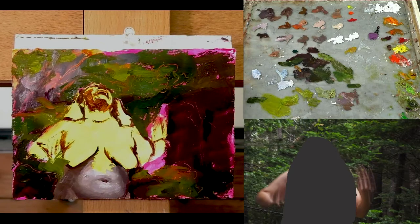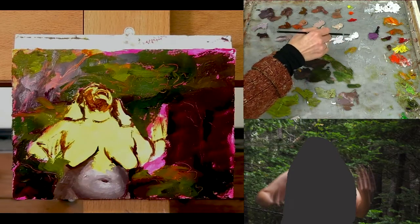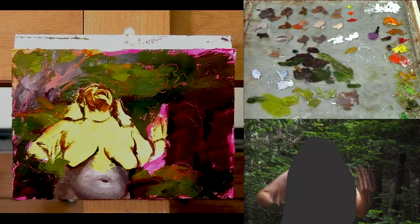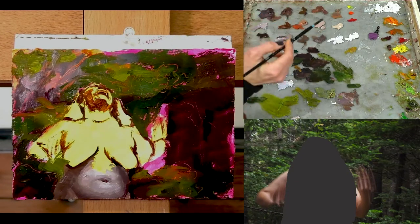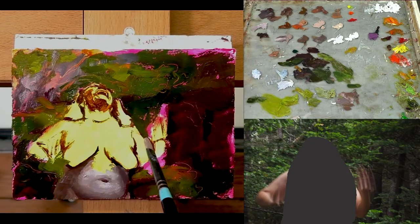For some of the lightest highlights, I'm using white, so it's this mixture right here, which I think is probably just coming up as white for you, but it's actually white mixed with some of the fluorescent yellow. And it gives just a really interesting, very cool mixture that looks almost lighter than white.